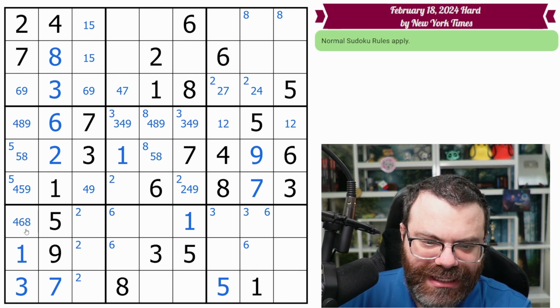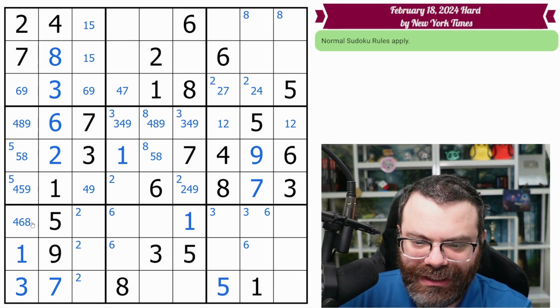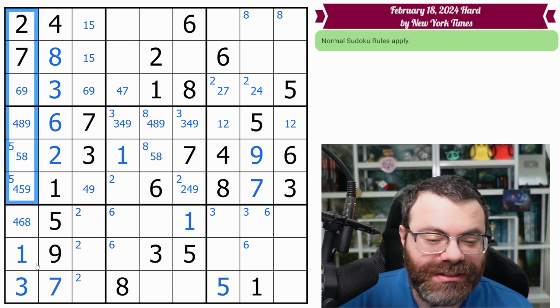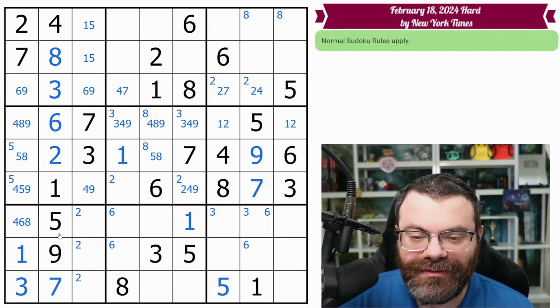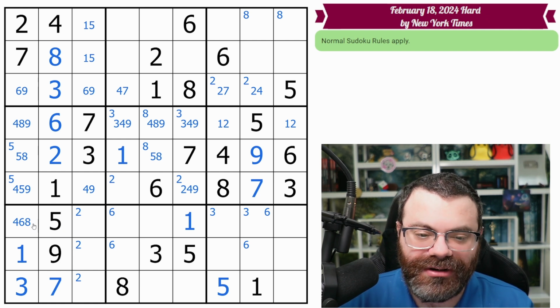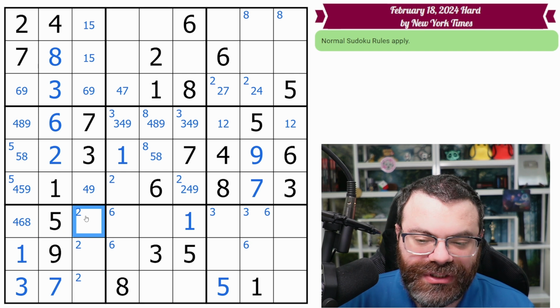Okay, now the immediate thought is, does that do anything to the column? And it doesn't. As soon as you pencil a cell, you want to be looking at its row. You want to look at its column. You want to look at its box. What are the consequences? Are there any buddies? Right? Am I forming a pair or a triple? Those are the questions you want to ask, because they're a lot harder to find later. But as soon as you pencil it, that's a great time to trigger doing that scan.